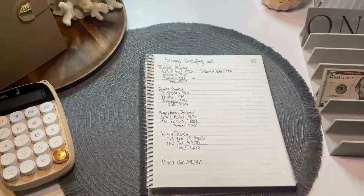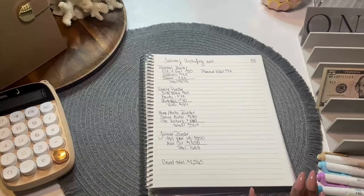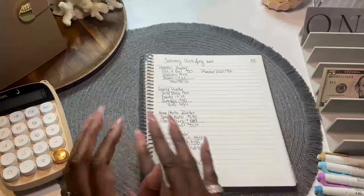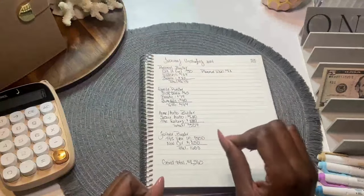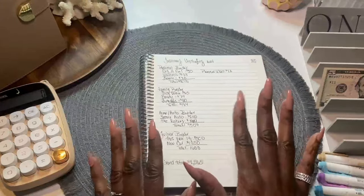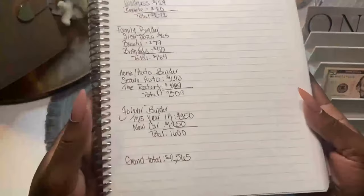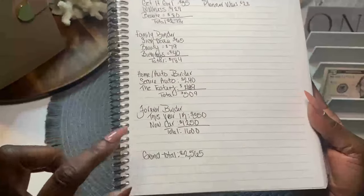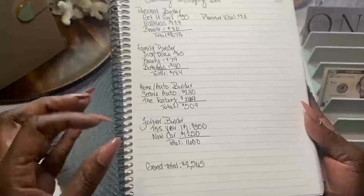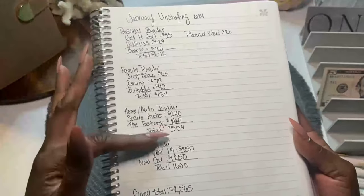I'm trying something a little bit different this time. I brought my highlighters, and as we unstuff the category, I'll highlight just so I know that it's done and I can move on. Let me see how I'm going to get this arranged real quick. I am going to start here in my favorite binder because it has the most amount of cash, all variations, and so that'll help me when I need to have change in other categories.